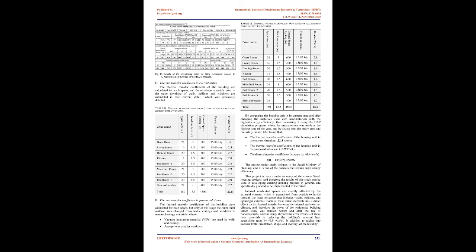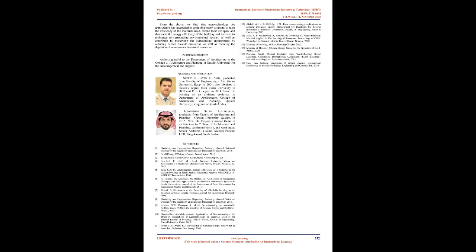By comparing the housing unit in its current state and after changing the materials used to nanomaterials with the highest energy efficiency, then measuring it using the HAP simulation program, where the measurement was made at the highest time of the year, and by fixing both the study area and the safety factor, 10%, it was found that the thermal transfer coefficient of the housing unit in the current situation is 22.8 W/m2K. The thermal transfer coefficient of the housing unit in the proposed situation is 15.9 W/m2K. The thermal transfer coefficient decreases by 6.9 W/m2K.